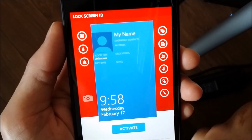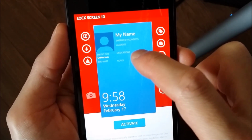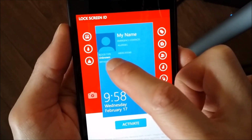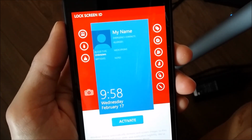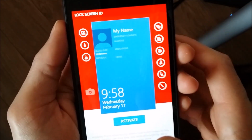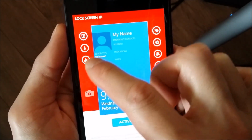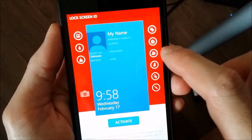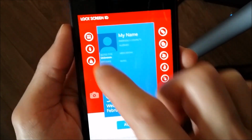Looks like you can activate it by putting your name, emergency contacts, any allergies, medications you take, your notes, your blood type, your birthday, and then you can activate it on your home screen, on your lock screen. Well, I'm not going to do that right now. And these are all the other icons that you can click on, because that's like your profile picture. Looks like allergies or medicines, your birthday, stuff like your blood type.